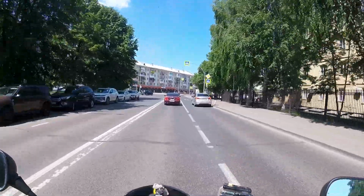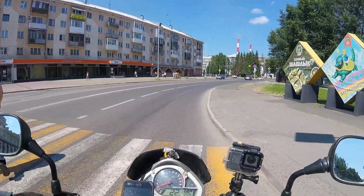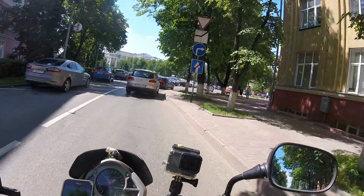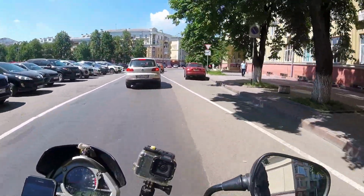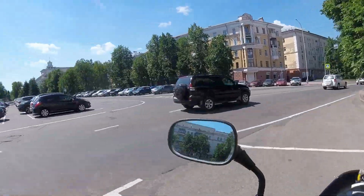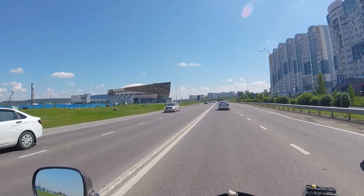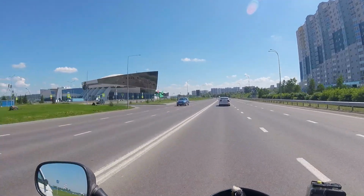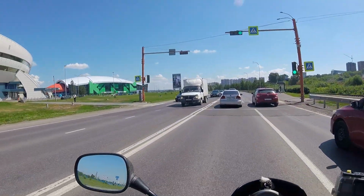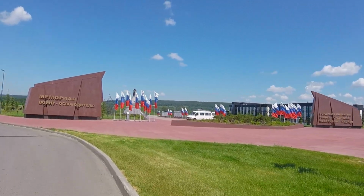Old Soviet style center of the city. Pretty confusing. I'm going back and forth because lots of roads are one way, and even my GPS is not capable of figuring it out. Oh wow, and this fancy looking building, I'm wondering what it is. Oh, it's a stadium. Wow, this monument is absolutely impressive. I hope you can see the size of it.